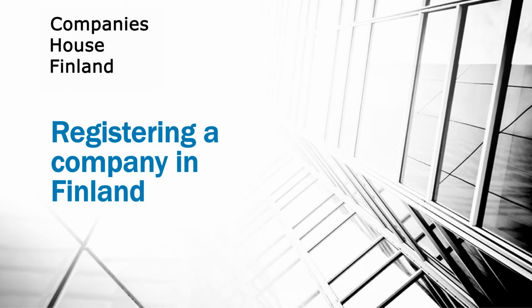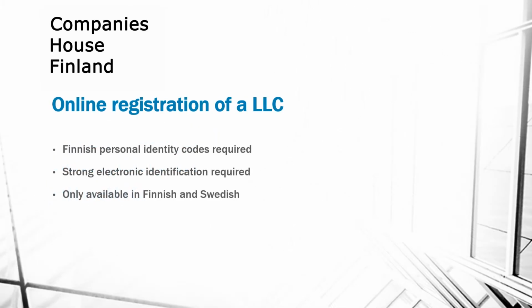This is Companies House Finland's guide to registering a company in Finland. In some cases, a company can be registered online, and that's a very straightforward thing to do.